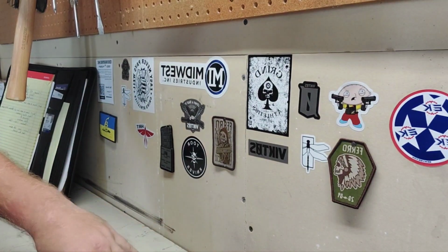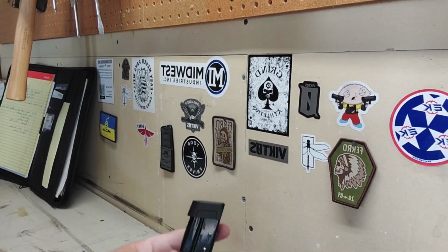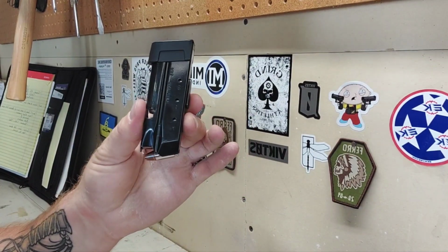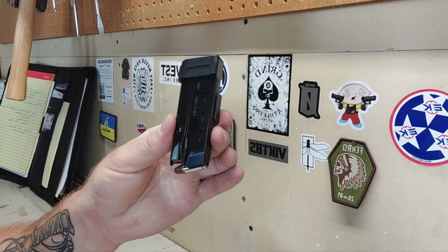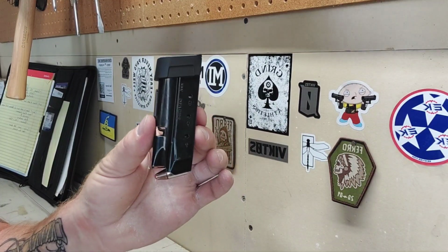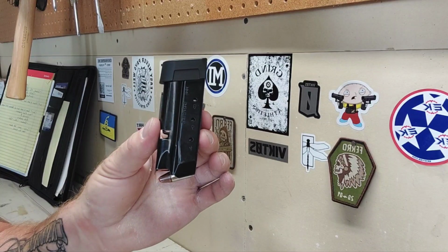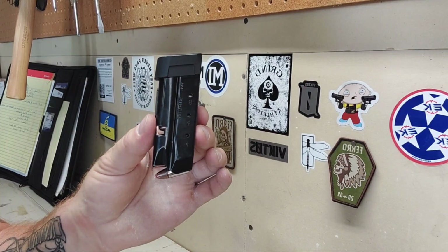So to complement that, for my reload, I have another one of those Shield Arms magazines. And to carry this, you don't want it loose flowing in your pocket. You want it someplace where magazine management makes sense. You're going to put it somewhere where you're going to be able to retrieve it, where you can train, where you're going to reach for it every single time.